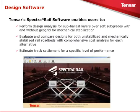Tensar offers design software to allow these analyses to be performed easily. Our SpectraRail software allows the user to perform design analysis for sub-ballast layers over soft subgrades, both with and without geogrid for mechanical stabilization, and also to evaluate and compare designs for both unstabilized and mechanically stabilized railroad beds with comprehensive cost analysis for all alternatives. You can also estimate the track settlement for a specific level of performance or a specific loading.